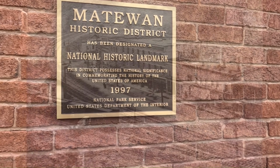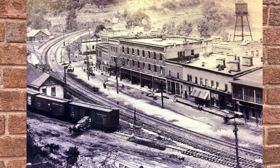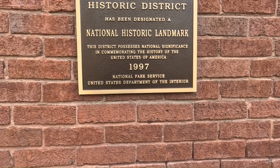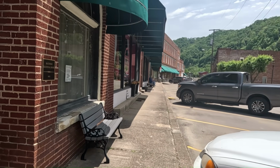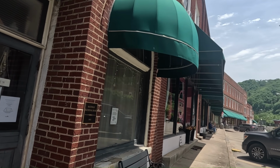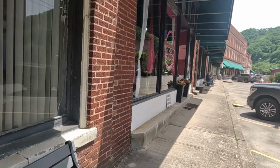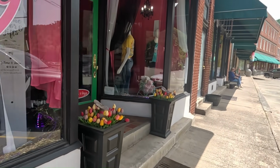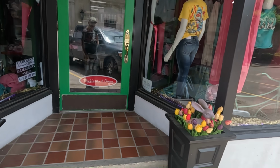Matewan Historic District has been designated a National Historic Landmark. This district possesses national significance in commemorating the history of the United States of America. 1997, National Park Service. That is really cool. This right here is the original town. This section of buildings right here with the awnings, basically. This is the original buildings, the Nini building and so on. Let's see here. What's in nowadays? The old depot is right down here as well too. But you can tell the doorways just look like something from a bygone era, don't they?